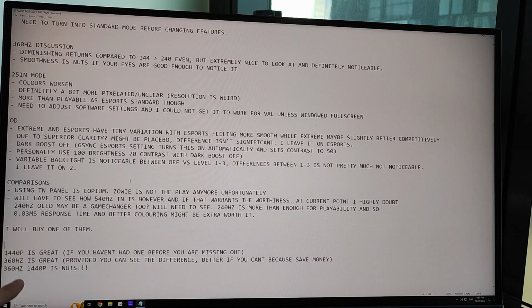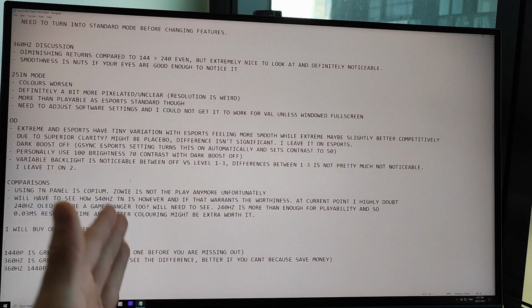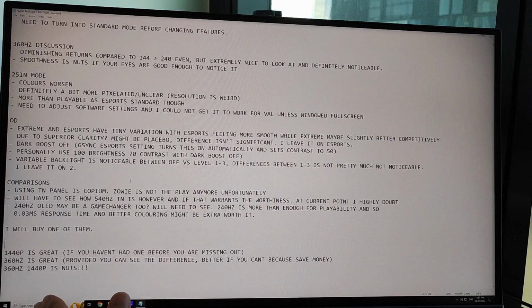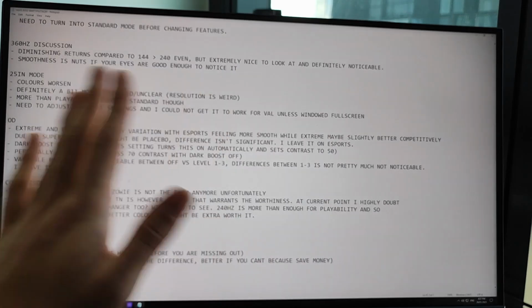This down here is the most important things you guys have to take away from this monitor. 1440p is great. If you haven't had one before, you are missing out. Right, buy a 1440p monitor as your secondary monitor even, and play games using your 25-inch 1080, do everything else on a 1440p, your life is going to be great. 360Hz is great, provided that you can see the difference. Now, it's actually better if you can't tell the difference, because you can save yourself money. Don't buy 360Hz if you can't tell the difference. Save money. And lastly, 360Hz, 1440p is nuts.